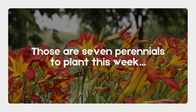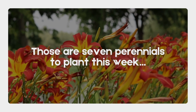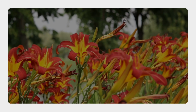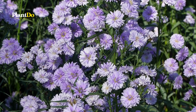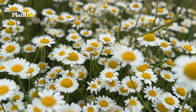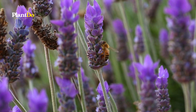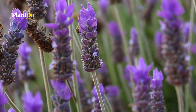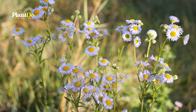Those are 7 perennials to plant this week, not despite the fact that it's July, but because it's July. Warm soil, long days, and the entire late summer and fall bloom season still ahead. Each of these plants establishes fastest exactly now. A planting this weekend means blooms this summer and a stronger, more established plant next year. Don't wait for a cooler month. This is your moment.